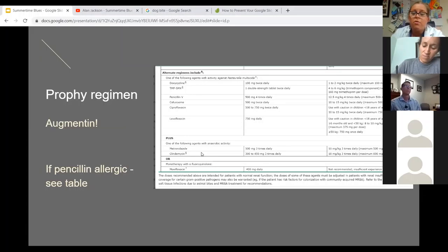All right. So what do you give them? You give them Augmentin. If they can't take Augmentin, you have to give them one of these. And honestly, I look this table up all the time. This is one of my favorite tables in UpToDate.